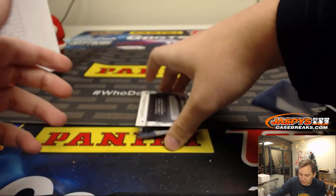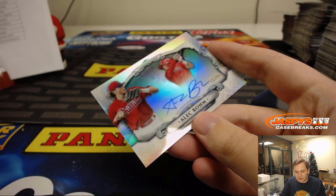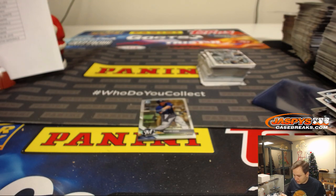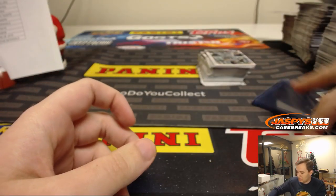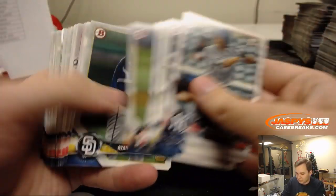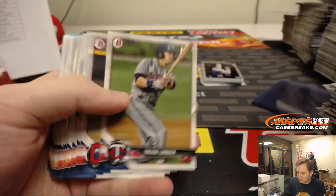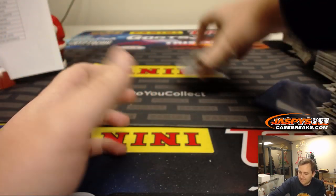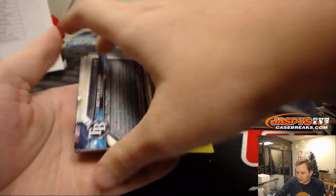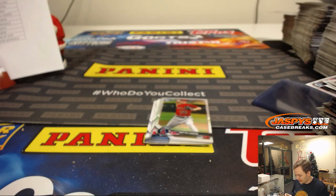The autograph. Wow. What a case. Alec Baum, 75 out of 99. Bowman Sterling autograph. Philadelphia Phillies. That's Giuseppe. Very nice. Some base right there. Blue paper, Sean Gilby, numbered to 499. And last hit of the break, going out to the Tampa Bay Rays, Matthew Liberatore. Tampa Bay Rays, John gets that one.